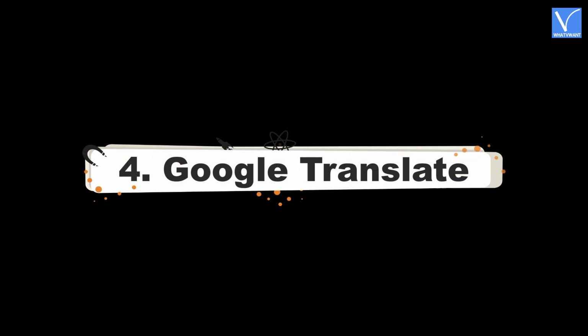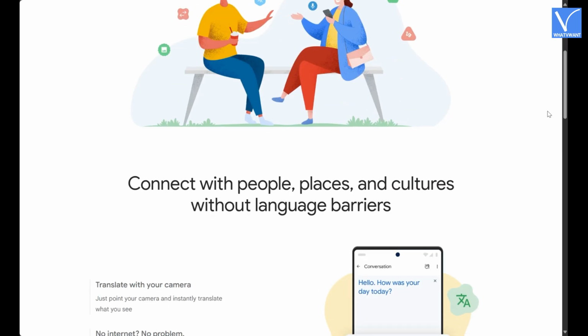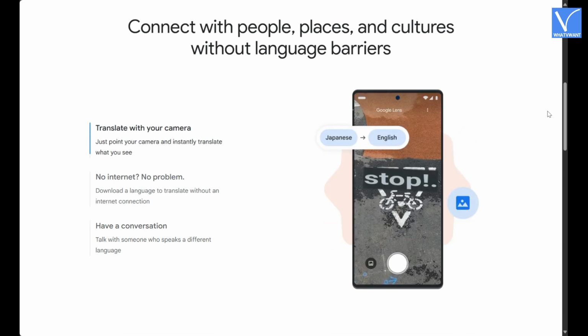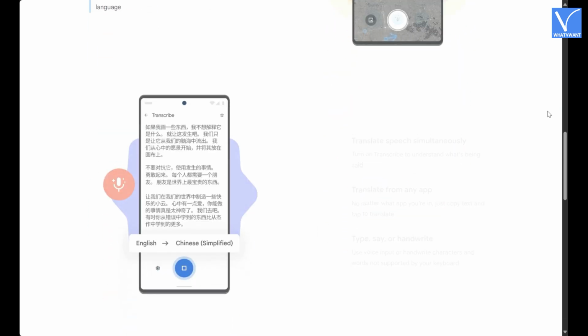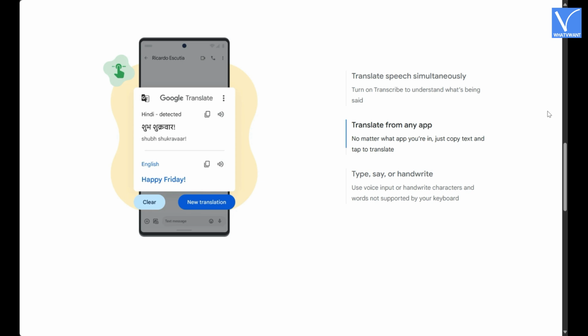Number 4. Google Translate. Google Translate is a fantastic bilingual translation site to translate English to French. You can add it as an extension to your Google Chrome browser. It too provides an app for Android and iOS devices. According to sources, millions of people worldwide access it daily. The figure in millions can become billions or even trillions.